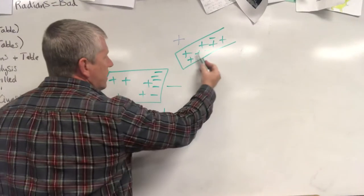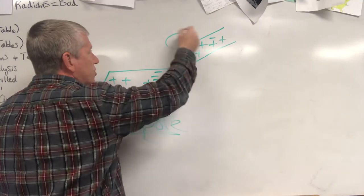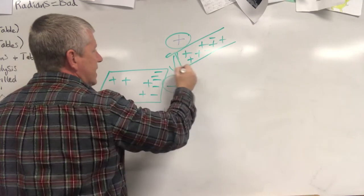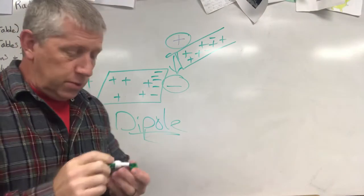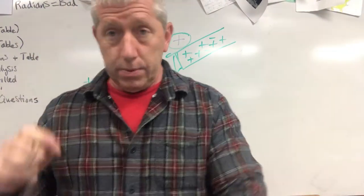Now we get the stickage. This positive comes in, hits the paper, which has now shifted its electrons. Attraction. Now we get the stickage. Okay, that's when you see the piece of paper near that. Here comes the rod. Hanging on paper. We'll simulate it here.